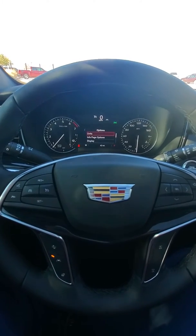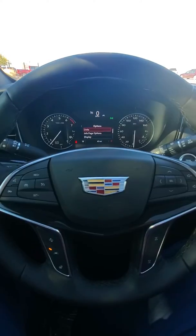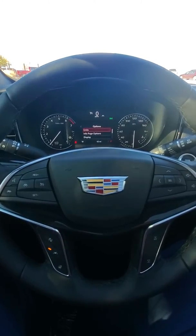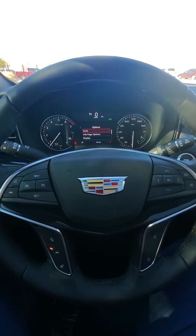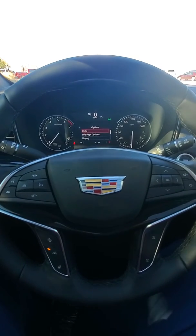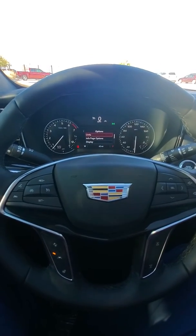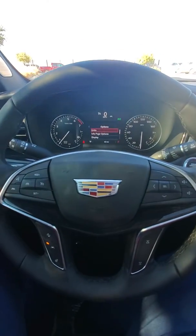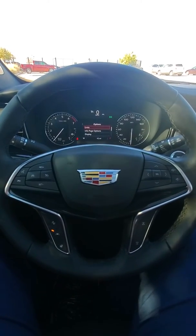Now in the 2020 XT5, from the base model, you get things like emergency braking, collision alert, a safety alert seat, front and rear parking sensors, heated seats, automatic headlights, lane keep assist, pedestrian braking, remote start. I mean, all kinds of important safety features that you missed out on before. And I think that makes it a lot better value.